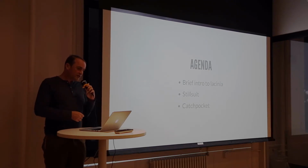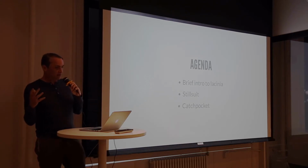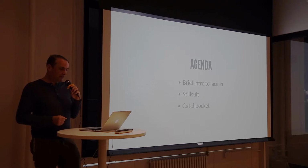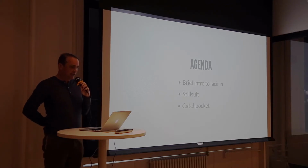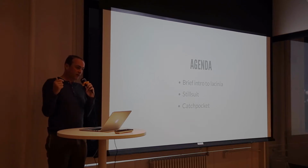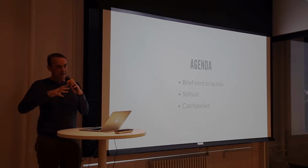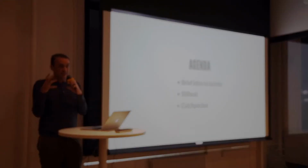So stillsuper builds on top of a library called Lacinia. It's a server-side GraphQL library that came out of Walmart Labs. So I'm going to take a quick look through that. And then the two libraries we're open sourcing are stillsuper, which connects a library to Datomic as an interface for that, and CatchPocket, another library that will take a Datomic database, scan it, and then produce a GraphQL schema that you can then run with stillsuper.